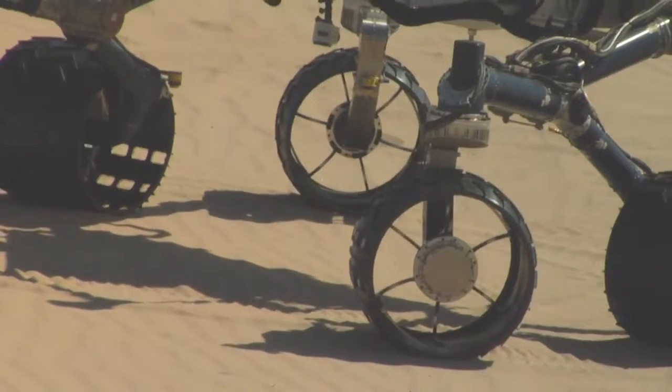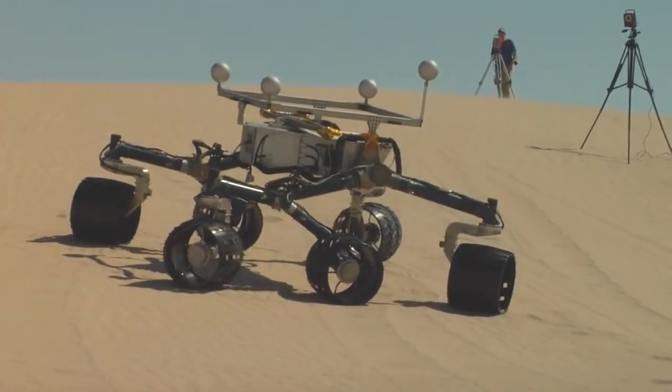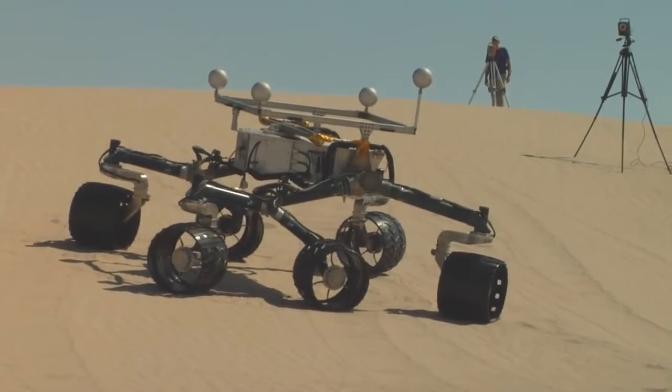So what we're doing today is bringing out a trial rover that simulates Curiosity, which will land on the surface of Mars on August 7th. So we bring the rover out, and we're interested to possibly drive on sand dunes on Mars, but we'd like to know where our risk comes in.